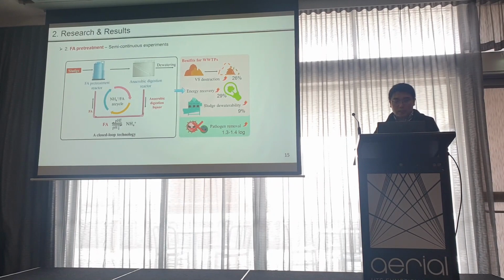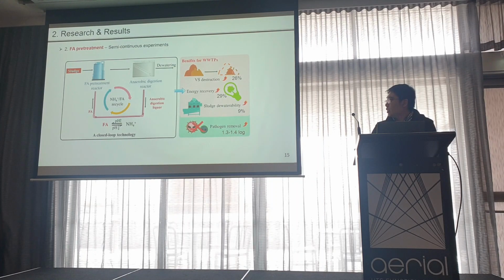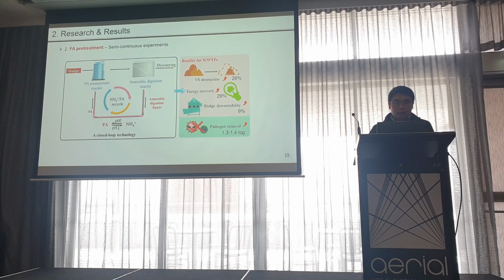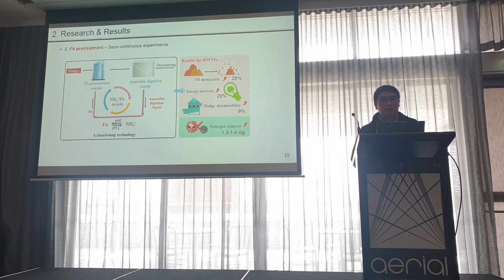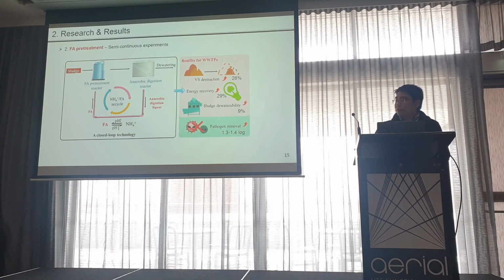So for this one, the conclusion is that we found that free ammonia technology can enhance volatile solid destruction, energy recovery, sludge dewatability, and also pathogen removal. The chemical we use is free ammonia, because it can come from the anaerobic digestion liquor of the wastewater treatment plant, which contains a high concentration of free ammonia. So this method is a closed loop method, because we can get this chemical on site.